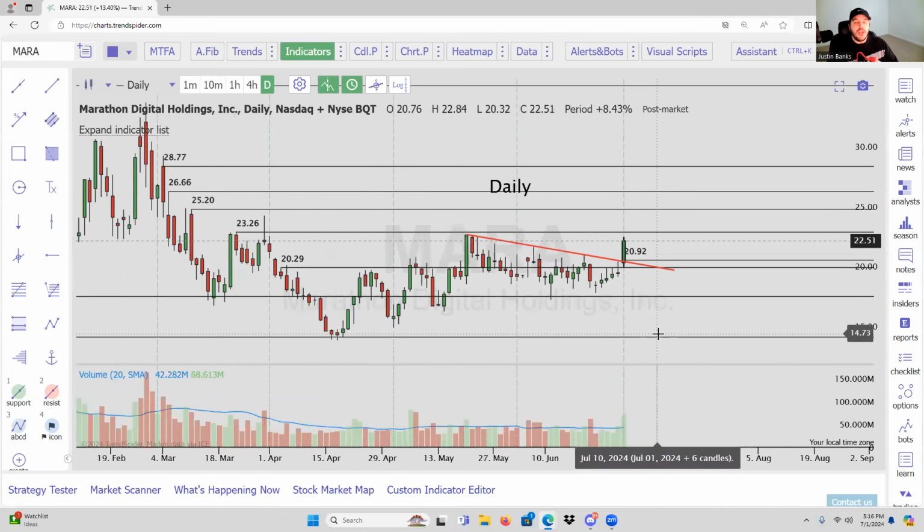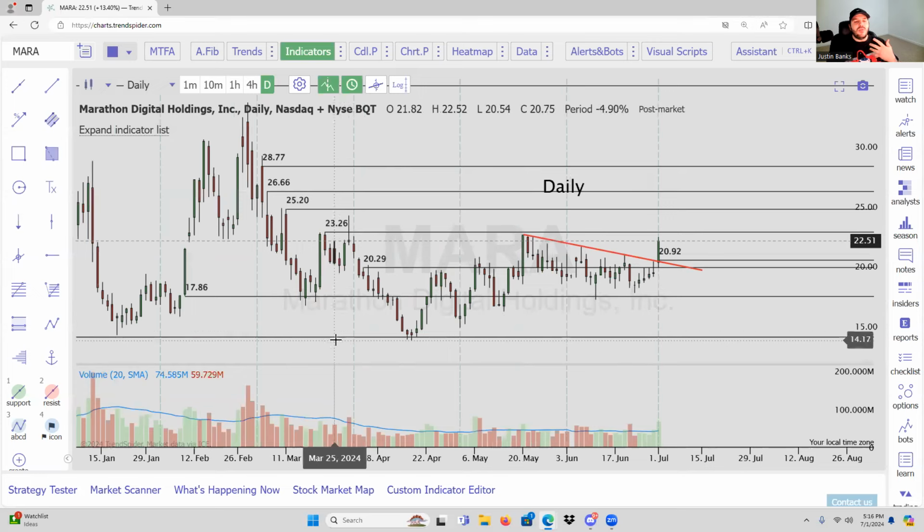So if we take a look here, one thing to understand is market structure. What is going on with Mara? Well, we bottomed out here around 14, and what has been going on with Mara since then? It's very long dated, over a course of 3 months, almost 4 months. But what are we doing? We're putting in higher high, higher low, higher high, higher low, higher high, higher lows. So the market structure has shifted from this low.